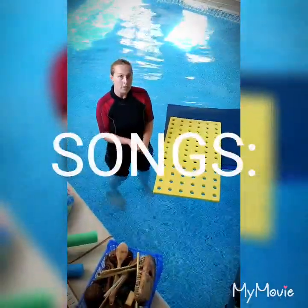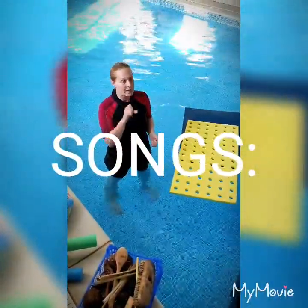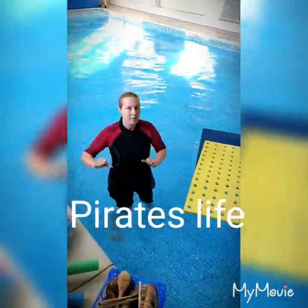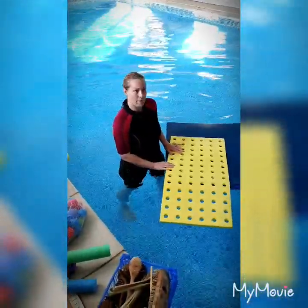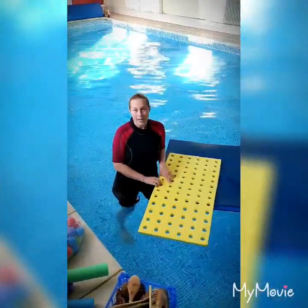Motorboat, motorboat, going so slow, motorboat, going so fast, motorboat, motorboat, step on the gas. That one is the pirate song, this way, that way, forwards, backwards, over the Irish Sea. And then also maybe row, row, row your boat. Big ship sailed on the alley-alley-o.